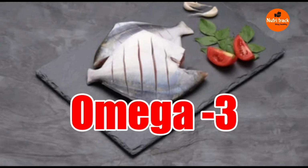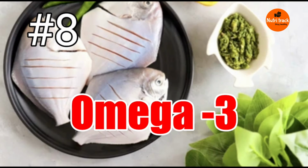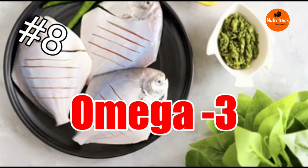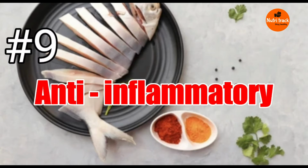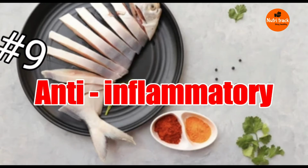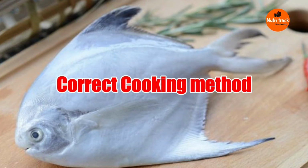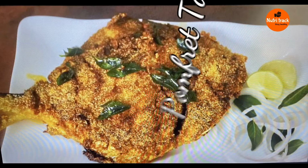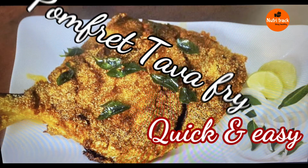phosphorus. These are such natural sources of omega-3 fatty acids, which improves the brain functions, boosts the immunity and also improves the eyesight, especially in children. This fish has anti-inflammatory properties which reduces swelling in arthritis. Choose methods like tawa frying, grilling or shallow frying and add in curries instead of deep frying. Now it's time to check out this quick, easy and simple pomfret tava fry recipe.